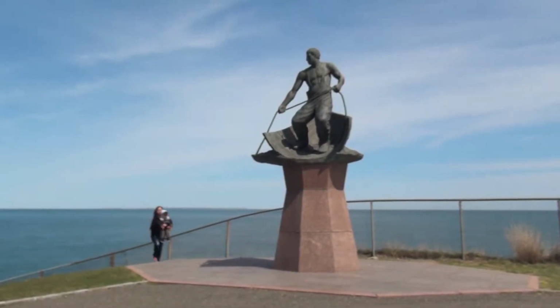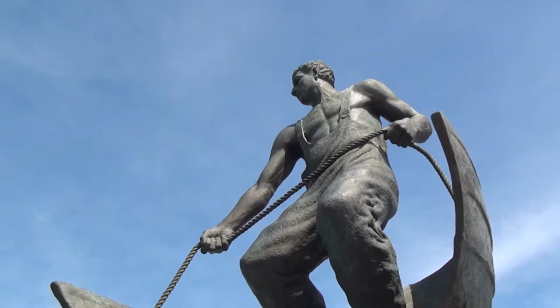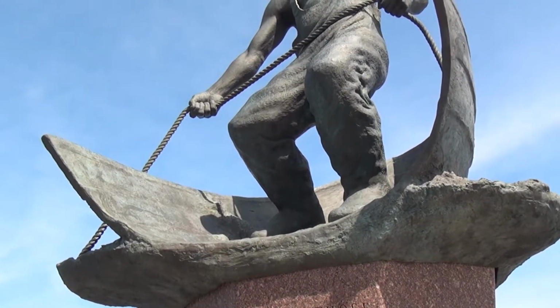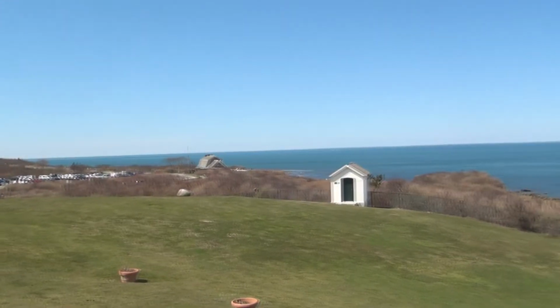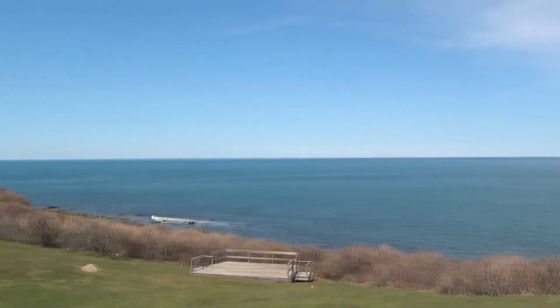Below the lighthouse is Malcolm Fraser's solemn bronze Lost at Sea Memorial, in honor of the merchant sailors who spent their life on the seas, never to come home. Montauk Point has been called Land's End, and you can surely understand why.